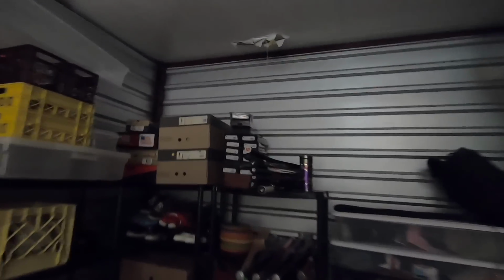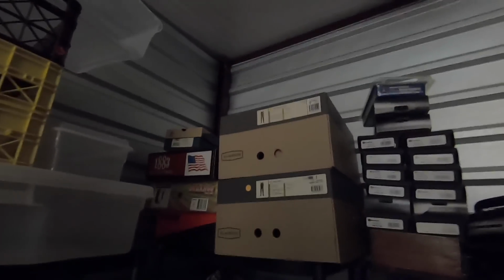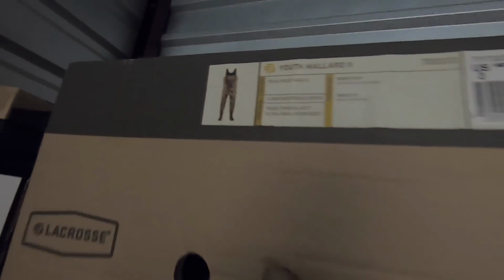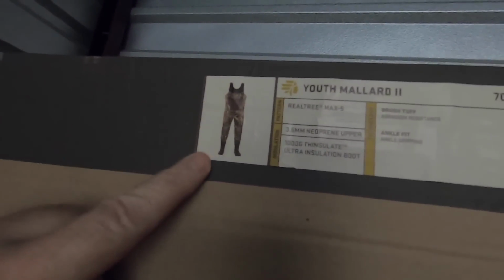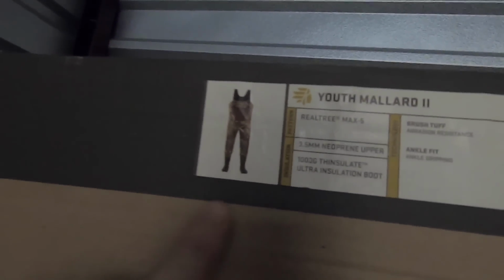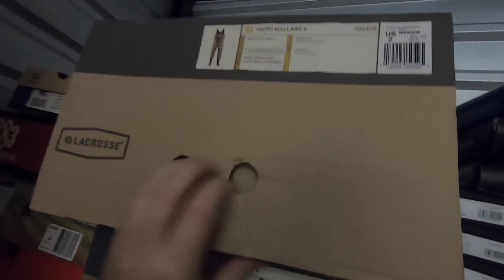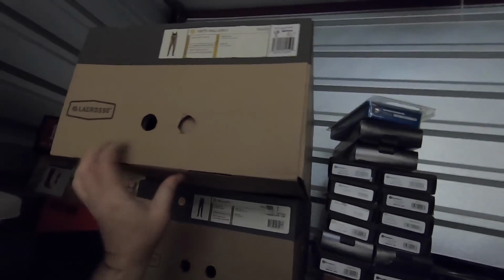Last item I'm picking up today is this Lacrosse Youth Mallard 2. They're like hip waders for hunters. These are brand new. I thought these would do a lot better than they did. It's part of that big sporting goods buy. See if I can get it down with one hand.